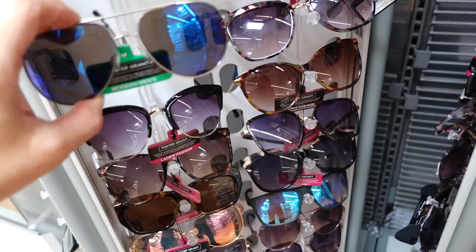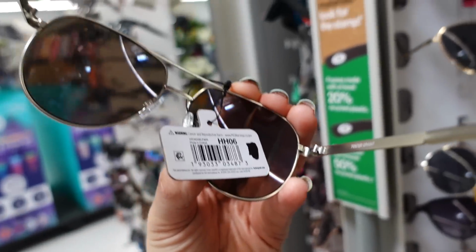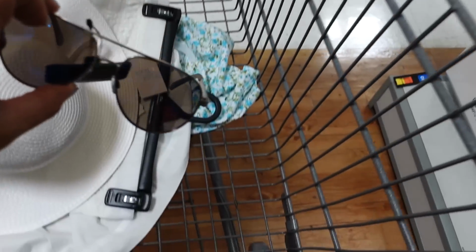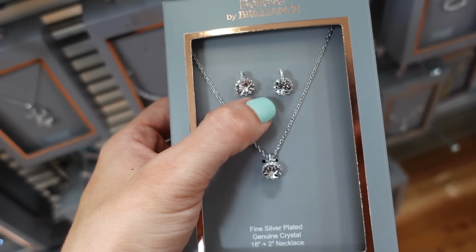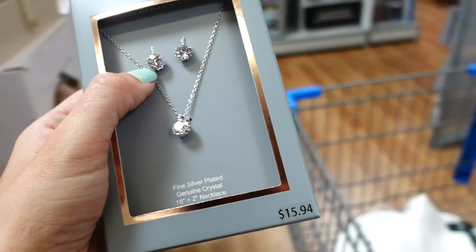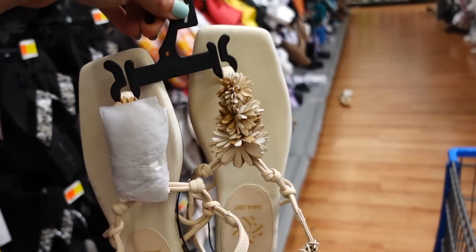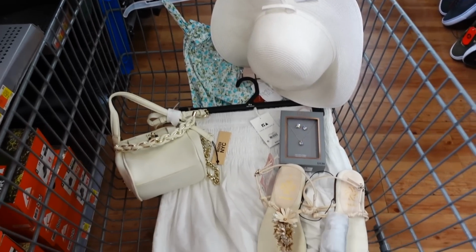For sunglasses, I'm going with these from Foster Grant. This is the men's line, but I really like the silver on these. They're going to be $11.97. For jewelry, I'm going to go with the set I'm wearing today. So these are from Believe by Brilliance. Earrings with the necklace for $15.94. I've worn these so many times. They still look like new. For shoes, I'm going to go with these slingback sandals from Sam & Libby. They have that square toe, the flower detail. They're $25. Here's the finished look.